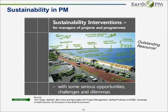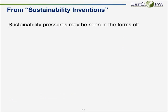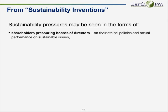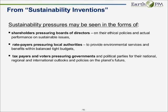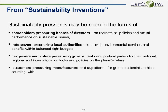And we just want to touch on a couple of examples because it lines up so well with what we've been saying for years. First of all, where's the pressure coming from? Who's driving projects to become more sustainable? Well, they come from shareholders. They come from ratepayers in the case of electric utilities, taxpayers, voters, customers, governments, and so forth.